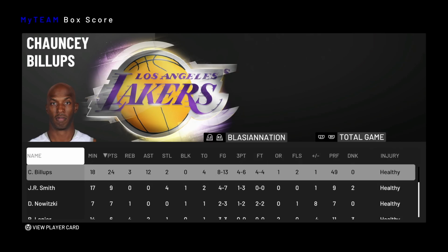I like the card. Don't get me wrong. He can do everything, literally everything, but the one thing I just can't stand is his release. His release is a bit slow. Off the dribble, that 3 was beautiful, so if you can master that, he will be a hooper.